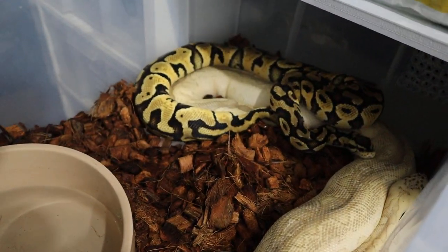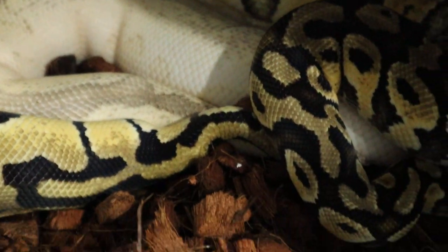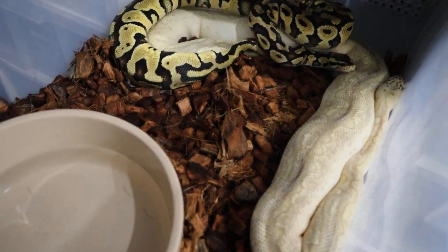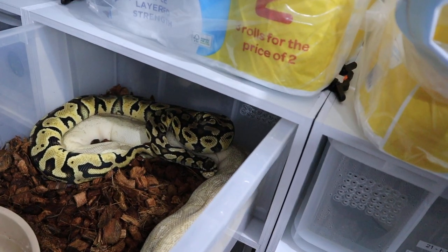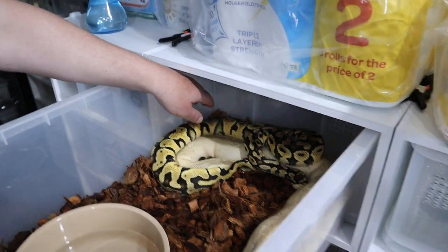So there's Skip. They're pretty much finished now. You can see his tail on her tail. You can see that they're unlocked now, but I think it's probably time. They've had 2 days together. Shall we put Skip back in his rub jar? Let's do that, shall we?